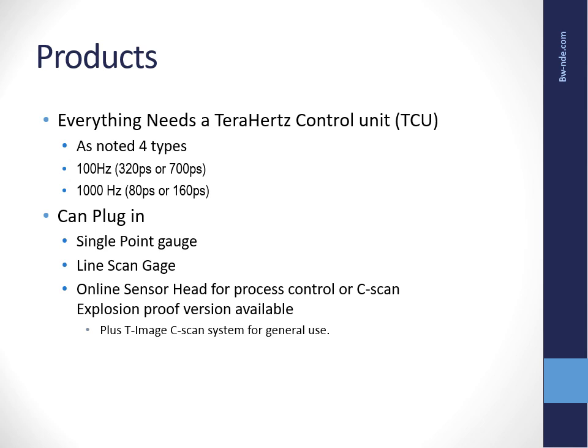There is also an explosion-proof version of the online sensor head available for use in hazardous environments, for example when measuring paint coatings online.